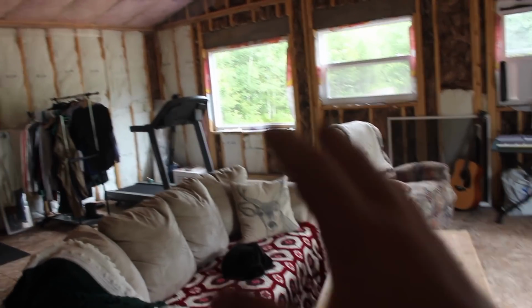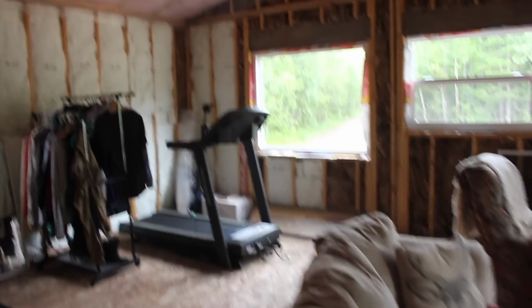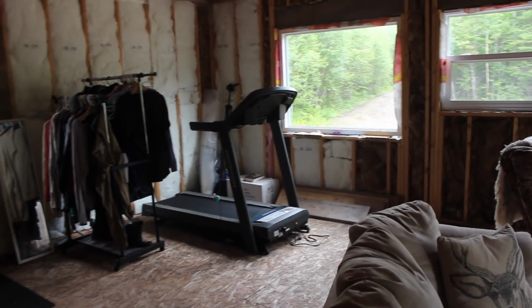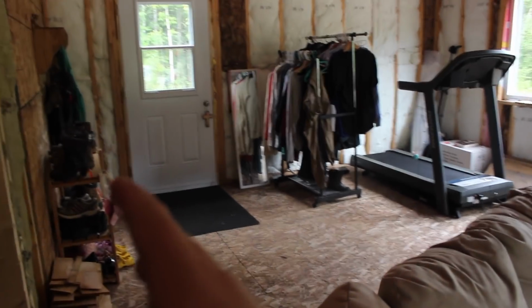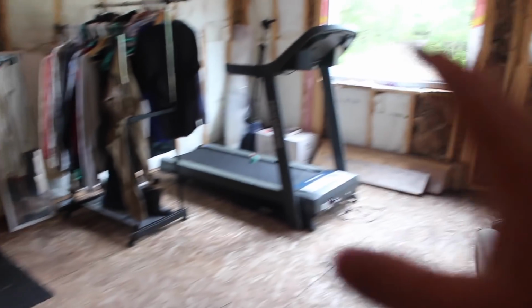So like I said, the living room will eventually be here in front of that picture window, because from this picture window we can look right down our driveway, which is awesome. And yeah, so there's this entrance here. Let me walk over here. So it'll be living room here, dining room here, right?